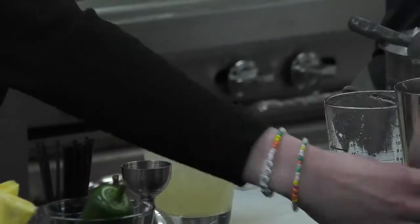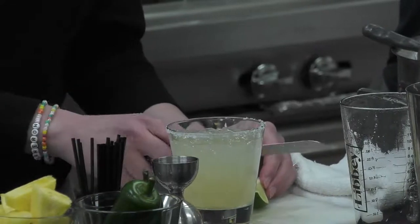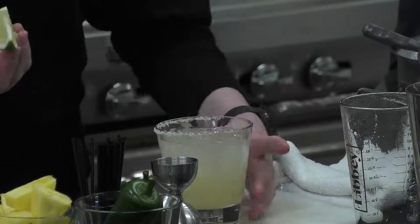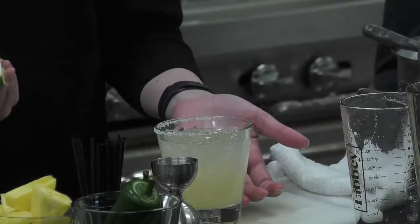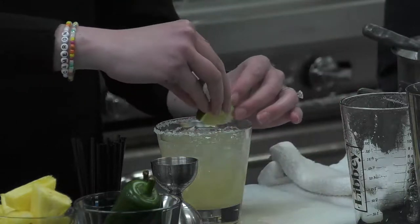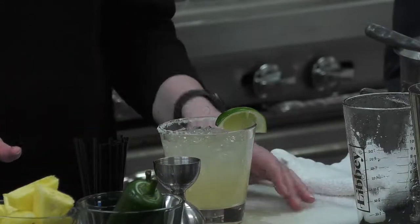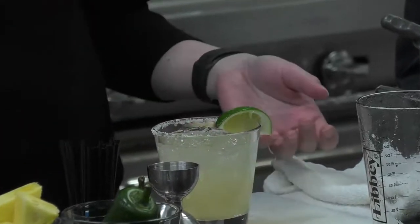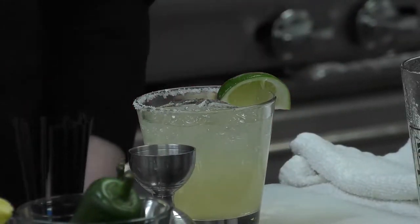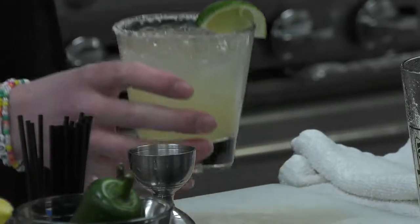Perfect. A little garnish. Our rule is whatever citrus we put in the drink, we garnish it with that same citrus. So since we used lime juice, we'll use a lime wedge. It's also nice if you're making this for friends. If your palate, when you taste it, is a bit sweeter, then they can use a lime, add a little more acid to adjust it to their palate. And we're all done with this one.